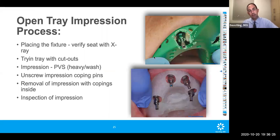So placing the fixture, you always want to verify the seat of the fixture, the impression coping, with an x-ray. And I usually tell my assistants, take a bite wing x-ray, because I want that angulation, but I want the bite wing x-ray more like a PA. Now they should be taking them that way anyway. The PAs should be in the right angulation, but sometimes you get that angulation against the palate or the lingual portion of the jaw. So verify the seat with an x-ray, trying the x-ray with the cutouts, and then usually a two-stage impression, a little bit of light-bodied or a more runny impression material around the analogs, and then a heavier material in the tray.